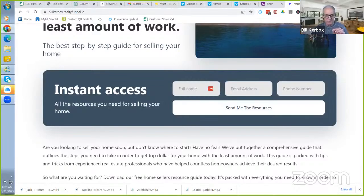And the last thing I'm going to say is get out there and start connecting with your community. Walk your dog, be at the open houses, do whatever you can to meet and talk to these people.